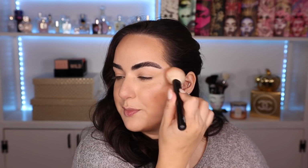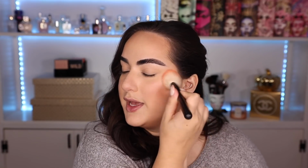For blush, I'm going to use one of the oldest blushes in my collection, and that is MAC in the shade Melba. I have loved this blush for so many years. It's one of these perfect blushes that it's not too cool, not too warm, nice and natural looking, very subtle, not too bright, not too in your face. My first ever MAC Cosmetics blush, and to this day one of my favorites.